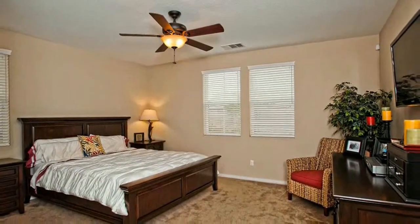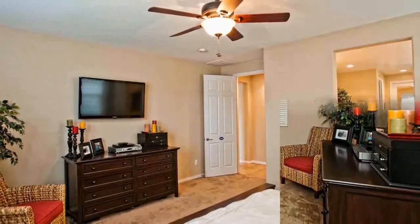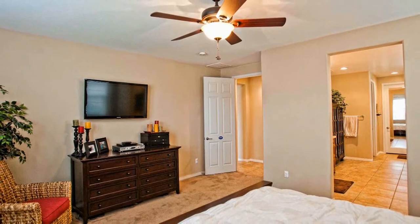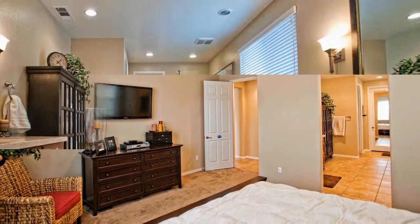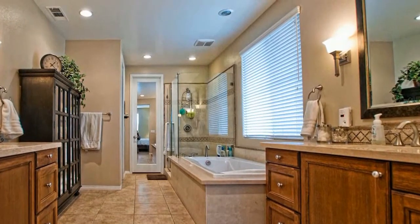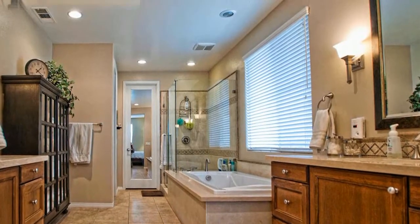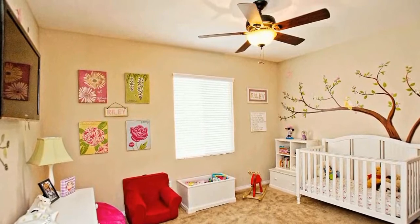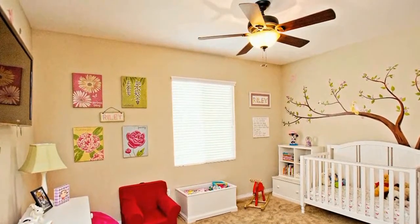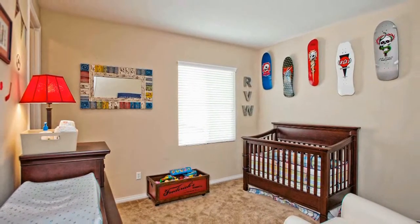The private ground floor master suite comes with a roomy bathroom that boasts his and hers sinks, tub, shower, and a large walk-in closet. The upper level of this charming home includes three large bedrooms, a full bathroom, and an open loft perfect for a TV room or office.